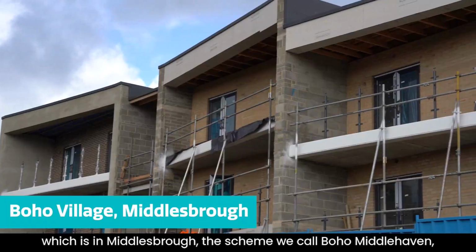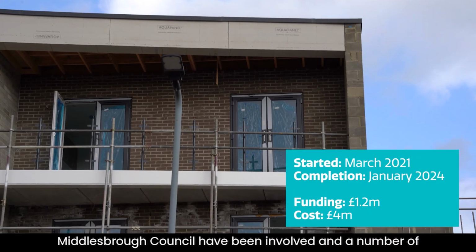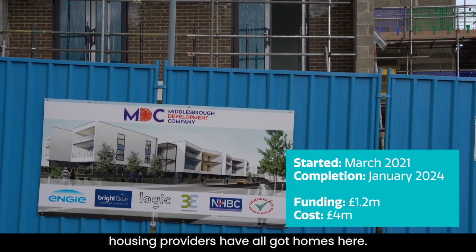So we're here at Middlehaven, which is in Middlesbrough, the scheme we call Boho Middlehaven, and it's part of a wider regeneration. The Middlesbrough Council have been involved in. A number of housing providers have all got homes here.